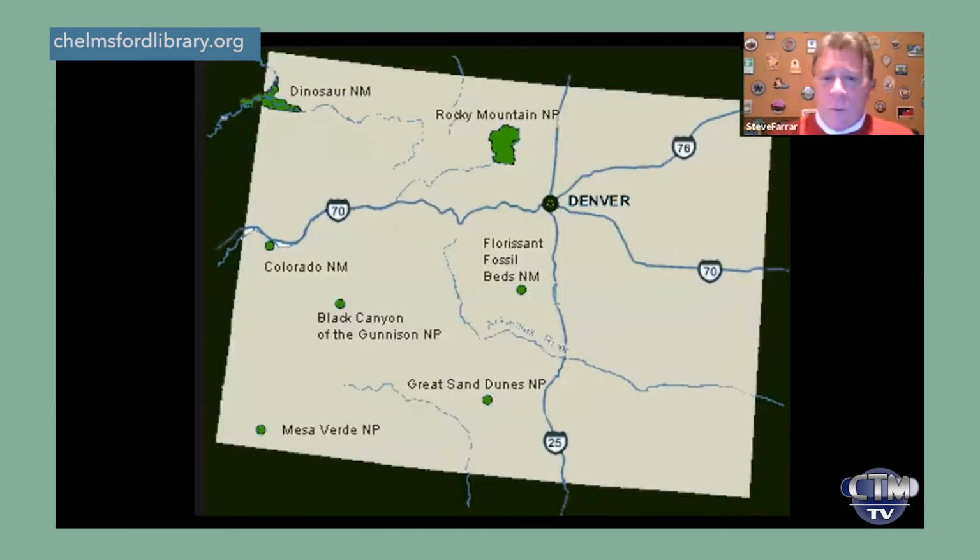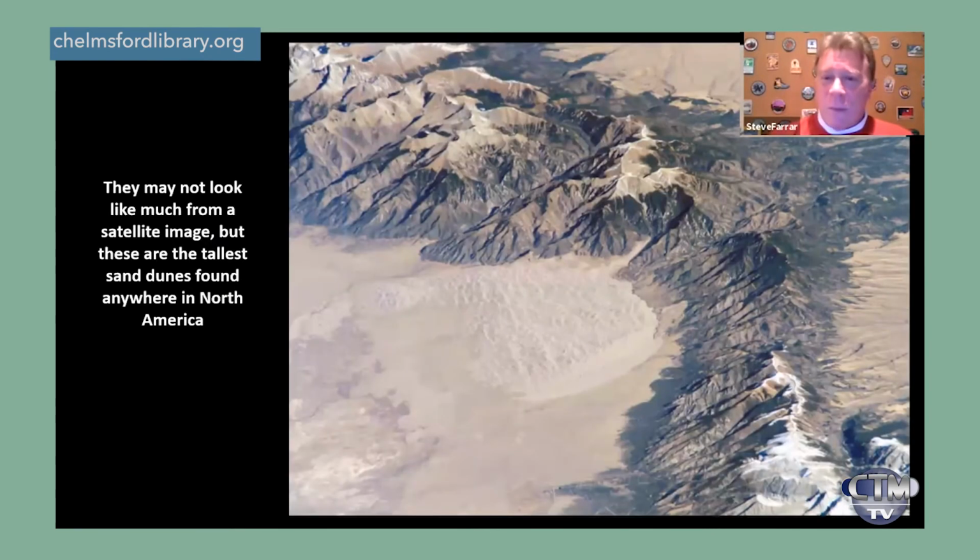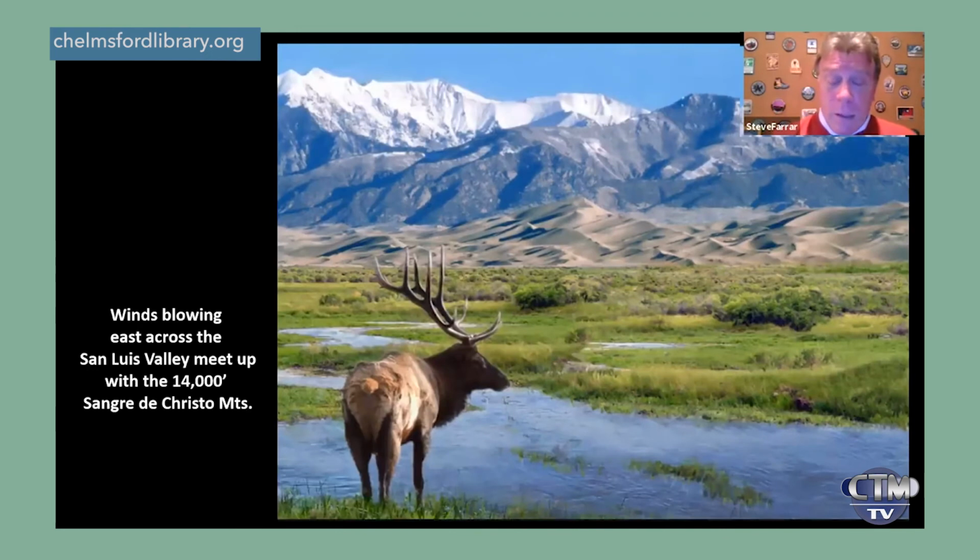It's due south from Denver, but you can't go down the interstate, I-25, because you can't get there from the interstate. The Sangre de Cristo, a 14,000 foot mountain range, is between the eastern interstate and this. It doesn't look like much from a satellite view. It looks like a sand pit. But what happens is the jet stream coming from the west, as it goes across the high prairies, picks up the grit and sand. And then it hits these 14,000 foot mountains. And in order for the air to get up and over it, it drops what it's carrying and you get accumulation of sand.